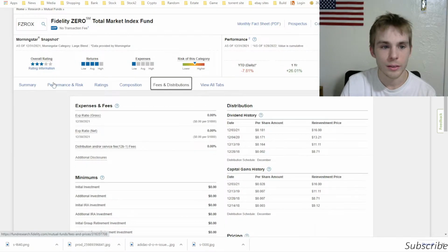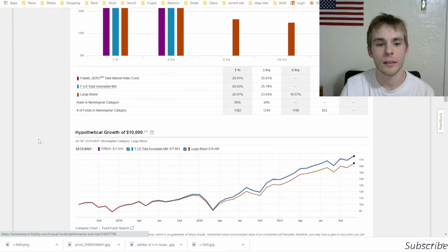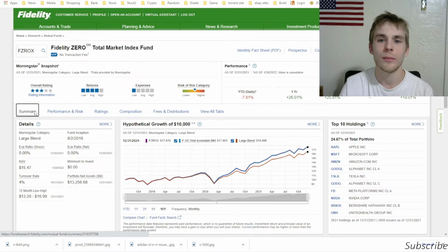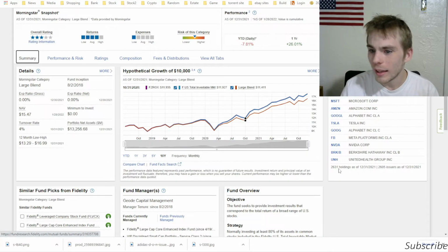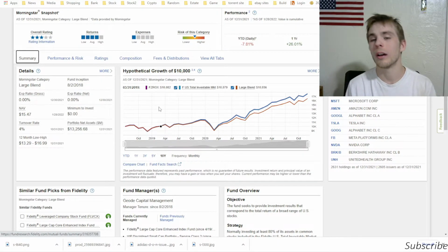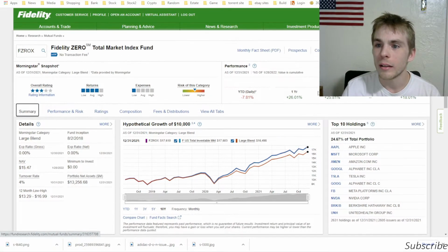I do have this stock in my portfolio because I like it, and it's cool. It's a cool stock to have, or an ETF index fund, whatever. It's a good index fund. It has 2,631 holdings, and that's a lot of holdings. So you got a broad amount of holdings. I mean, it'll be pretty stable, you could say, unlike buying individual stocks, I guess.